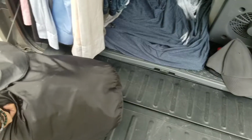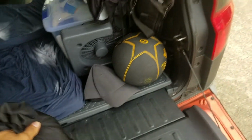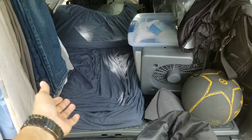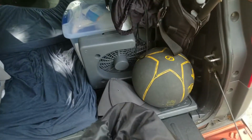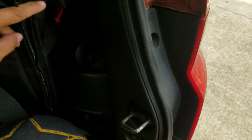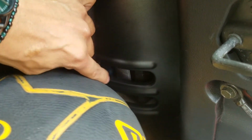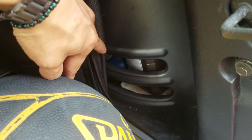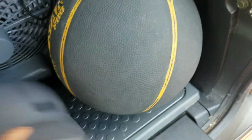So anyways, this is where I keep my dirty clothes, here in this bag. You can seal it up and then tighten it shut. It goes pretty much in this corner because I usually put my feet on this side and then lay my head that way towards the front of the vehicle. And so I keep a basketball here on the corner. What's down here? Shampoo, protein, and some, what is that? What's that called? Peroxide. Just some maintenance stuff, like some health stuff.